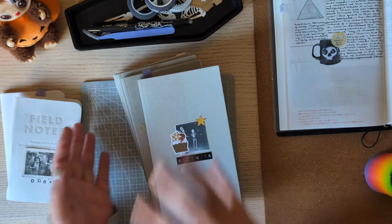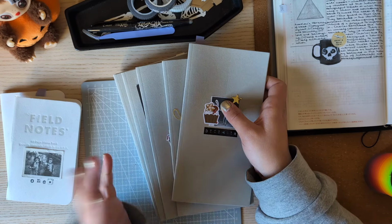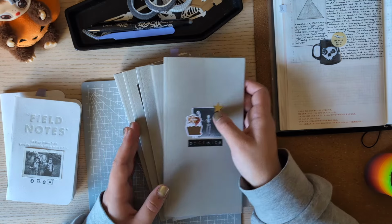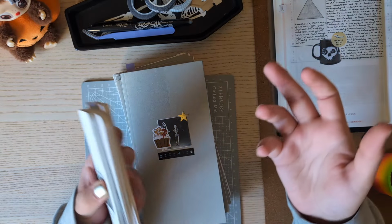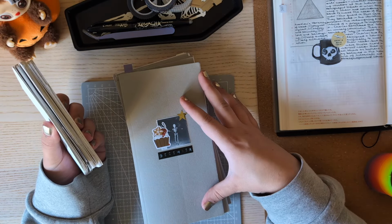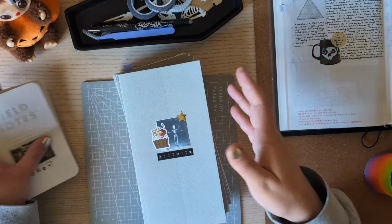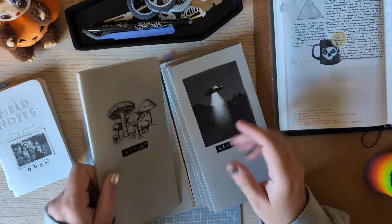And then in the second half of the year, I used these Traveller's Notebook style and size booklets that were made by Megan of Megan Rhiannon. The field notes were good, but I flew through them quickly. They're expensive, and that's why I looked at another option and picked up these books from Megan in the second half of the year, and they worked out really well for me.